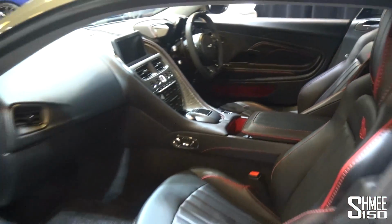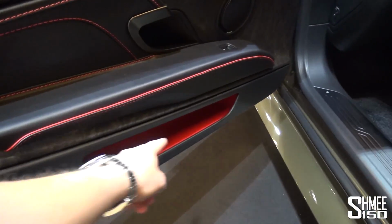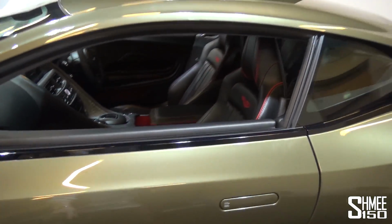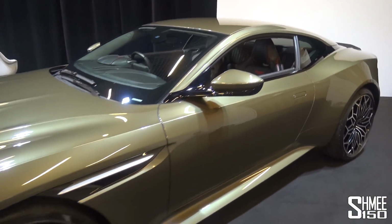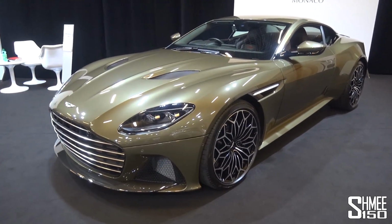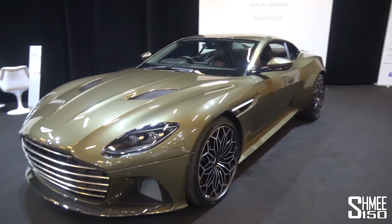So some very special unique touches, and one quite fit. Oh, I like that actually. I like the red infill for the door storage buckets. The price tag of the car, £300,007. So that's just been launched as well. Great to be able to see the car right here.